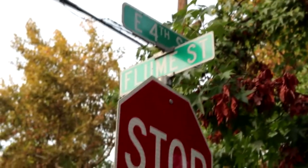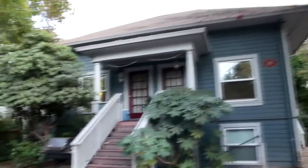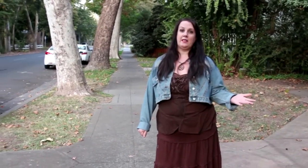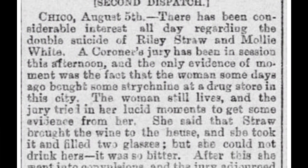Molly White poisoned her lover, Riley Straw. And this is a home that over the years people have said is allegedly haunted. So for many, many years, students that come to school at Chico State basically move in here and they have some bizarre experiences. And I was able, over the years of hearing these stories, to finally dig into what and if there was any tragedies that happened here, and I was able to uncover there was extremely crazy poisoning that happened in 1883, and the whole town was involved. And it's an amazing story, and this is the story I'm going to share with you on the historic haunted Chico tour of Molly White and Riley Straw.